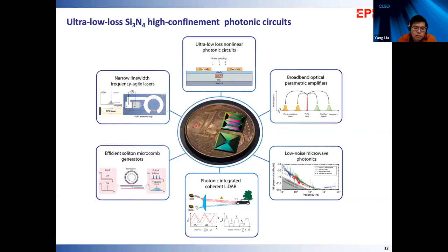So this low loss platform really enables a lot of application demonstrations. For example, with this low loss, high Q resonator, we can achieve a narrow linewidth, frequency agile laser, and we can generate the soliton microcomb with a low threshold power. And the generated soliton comb can be used for LiDAR, for massively parallel LiDAR ranging, and also microwave signal generation. And recently, we also demonstrated an optical parametric gain amplifier in the meter scale silicon nitride waveguide. In the end, it can also be integrated with a thin film silicon nitride film to implement a modulator.